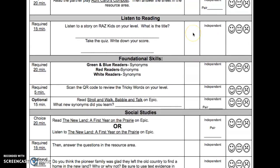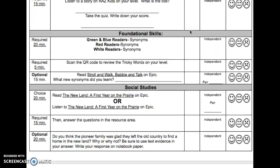RazKids is the same, required for 15 minutes. Listen to a story on RazKids on your level. What is the title? Take the quiz, write down your score. Independent. Reflect when you're done.